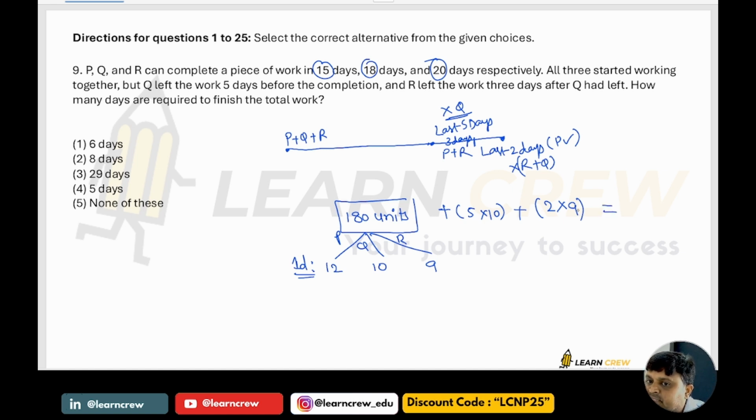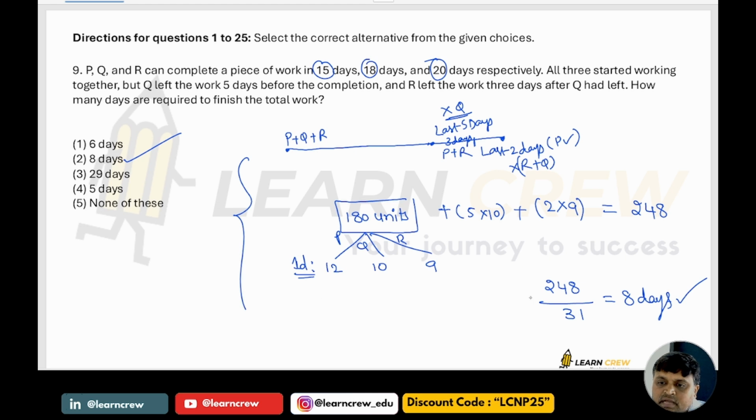So 50 plus 18, 68, 180 plus 68 is 248. This 248 work would have been done by all P, Q and R, nobody would have been left. 12 plus 10, 22 plus 9, 31. So this 248 units of work would have been done by all in how many days? 248 by 31, which is 8 days. How many days are required to finish the total work? So answer is 8 days. It is a shortcut method and most important question.